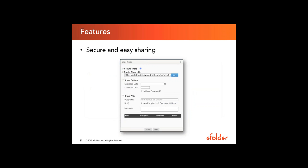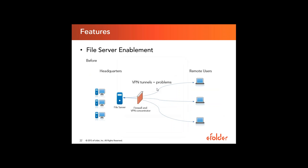So there are also multiple ways to securely share files using Anchor. Files can be shared using public share links, the secure share feature, which requires guests to log in, and Anchor even has a plugin for Microsoft Outlook, which allows users to securely send documents from Anchor directly from within the Outlook application.